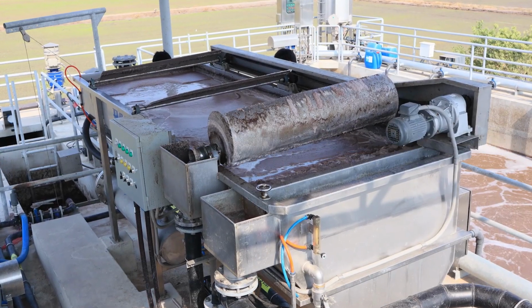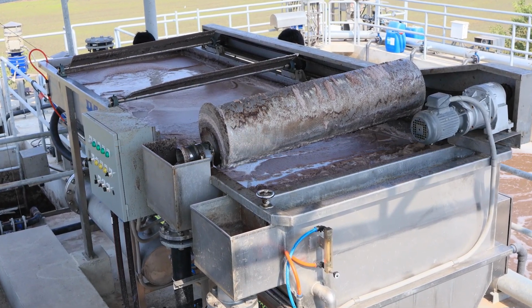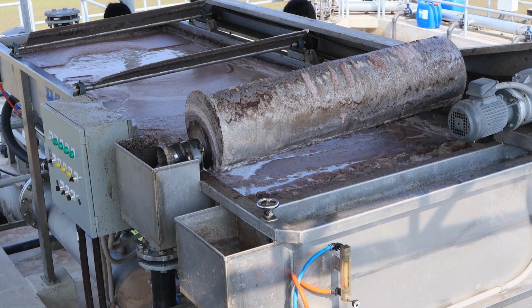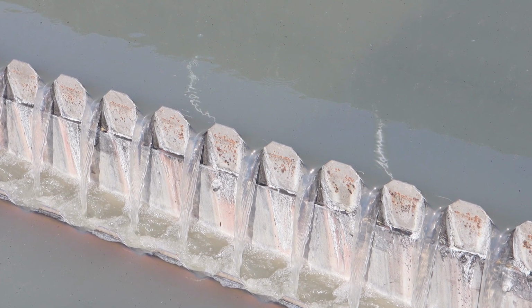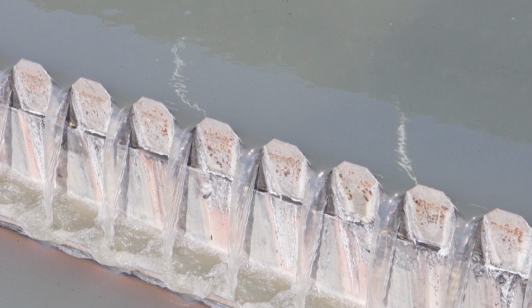The applied process begins with the dissolved air flotation, or DAF, to remove fat, oil and grease and suspended solids from the wastewater. This is to protect and enhance the treatment efficiency of the downstream biological processes. The effluent from DAF flows to the upflow anaerobic sludge blanket, or UASB, process. The biogas is produced from this process.